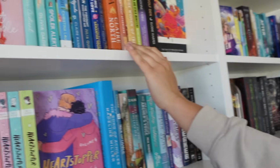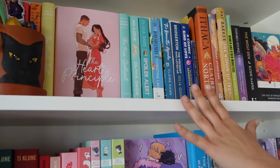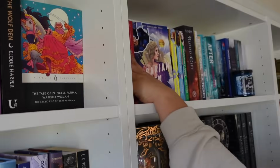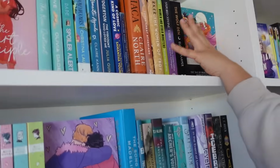So, like I said, my shelves have some books that are not with their other books. For example, Chloe Lisa's Contemporary here is not with Chloe Lisa's indie releases that are over here. So, we'll get to that in a second.